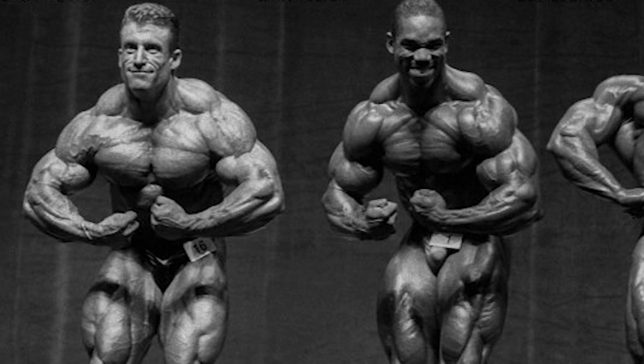Now, Dorian does look respectable in the pose. However, it would benefit him to have a larger set of arms and shoulders to really complete it, as his chest almost overshadows the arms, and the delts barely stand out. So Flex would win this one, however, I'm not going to judge it since it wasn't a mandatory pose back in the day.